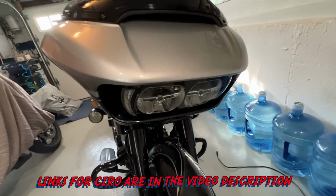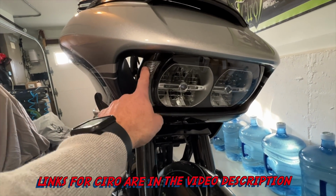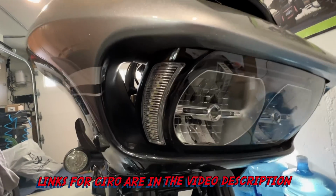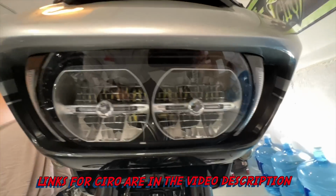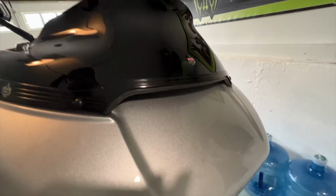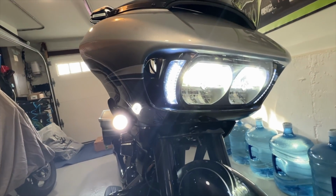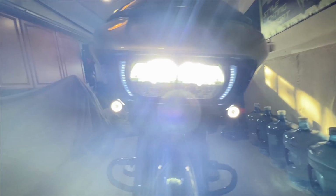I got my package right there, and it's all the rest of the lighting. So let me show you guys what we have so far on Silverback. Right now, all we have is the Fang bezel lights, beautiful on both sides. Let me turn it on so I can show you guys how it looks. Really, really nice, really bright on both sides.